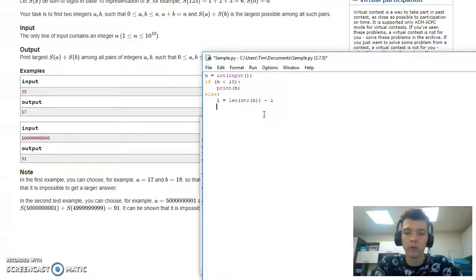So just look at this line. I will call this number P. P is equal to 9 multiplied by L. This is a string, but how can we make it an int? Just this way. Such an easy one, I think.